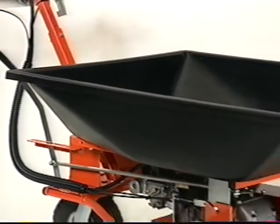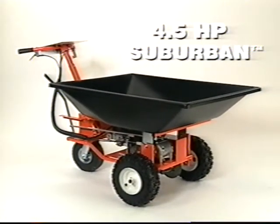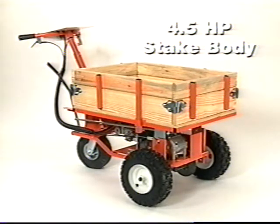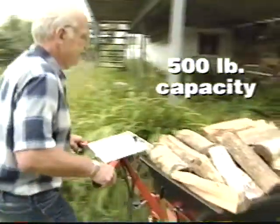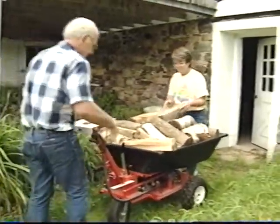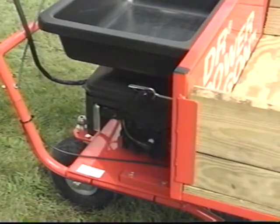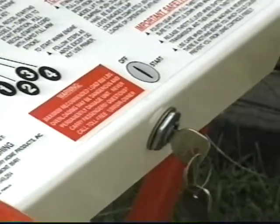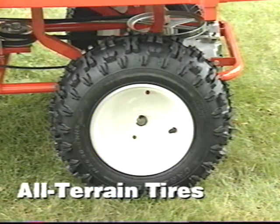The Suburban model DR Power Wagon is powered by a 4.5 horsepower Tecumseh Centura engine, comes with a large capacity molded body, and features 2 speeds forward and 1 reverse. The stake body option is also available. The Suburban has a load capacity of 500 pounds and is wonderfully maneuverable and easy to use for everyday hauling chores. Both DR Power Wagon models are equipped with either manual recoil starting or with optional electric starting engines, and come with heavy-duty turf tread tires. The extra rugged all-terrain tires are optional and factory installed.